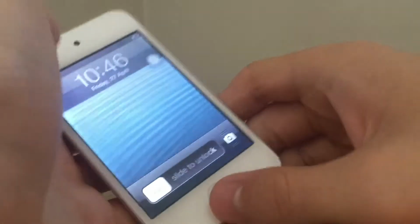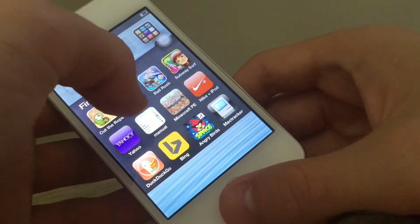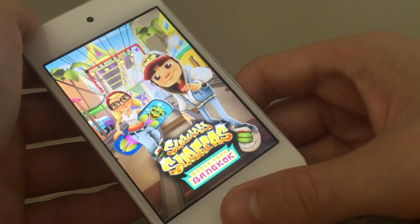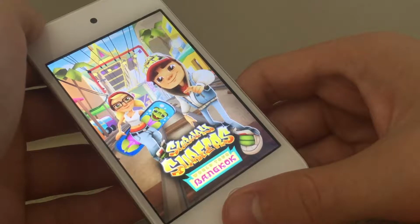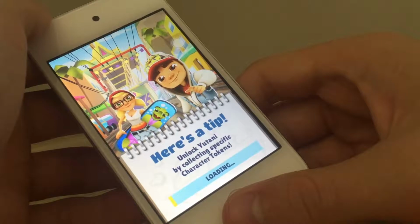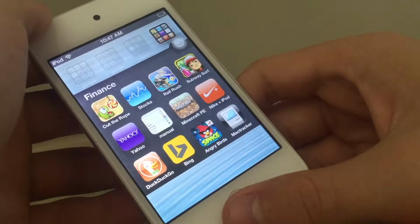Another thing that the iPod Touch was known for was gaming, which you can no longer do anymore. These are the games I have on here, and I'll give you a demonstration of Subway Surfers, popular today and was popular back in 2012, 2013. As you can see, it just doesn't even try. It just crashes.